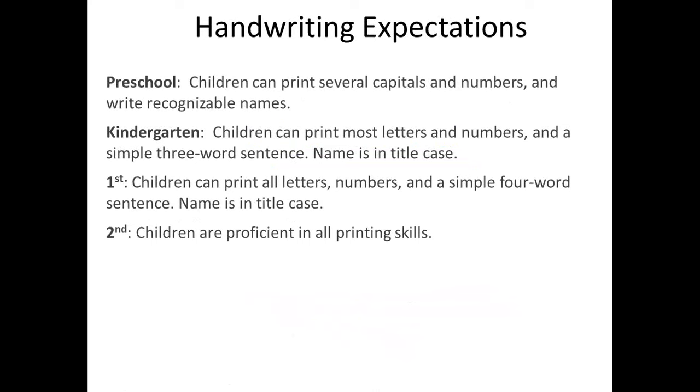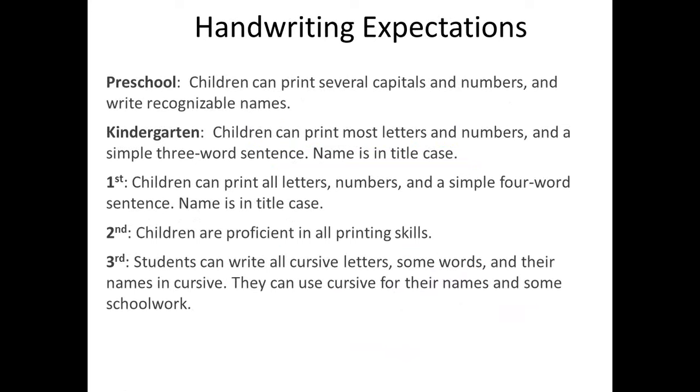So obviously, as they get older, they're going to be faster and more efficient. And they should be proficient in all of their printing skills by the end of the grade. So they really should have some automatic skills. Will there be some letter reversals? Yeah, probably. But for the most part, proficient with printing skills by the end of second grade.